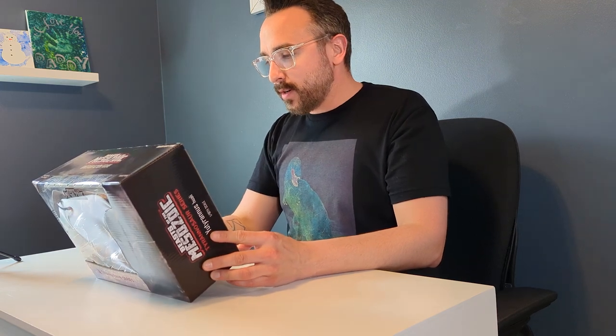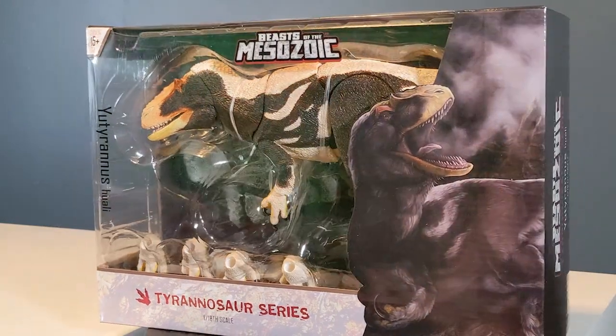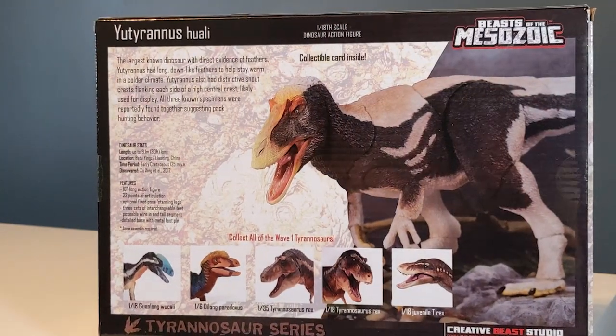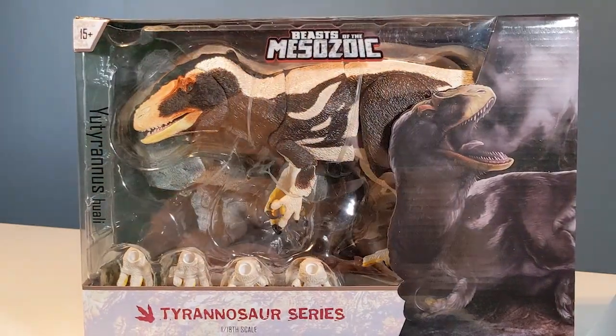Oh, speaking of hotboxing, we're gonna take it out of the box. But before we do, we're gonna look at the hot box. Check out the box. It's hot. They're very similar. All the Beasts of Mesozoic boxes are very similar. Got the big window on the front so you can see the large figure inside. Got the cool species-specific art on the front there. You can see on the back, it shows the other Wave 1 Tyrannosaurs. And you can read basically what I just read out loud. The largest known dinosaur, direct evidence of feathers. Ooh, it also had distinctive snout crests. Who doesn't? Not many, because they're distinctive.